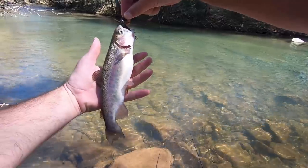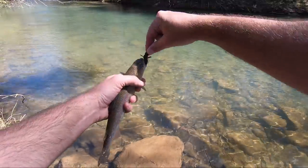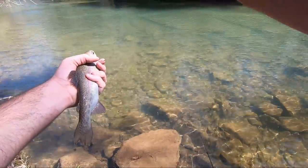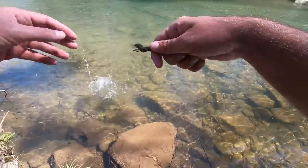They definitely like hitting something. I'm fishing it the same way you'd fish a trout, just something drifting through. So it's gonna be natural, something drifting through the current. I'm just gonna come out and get it.